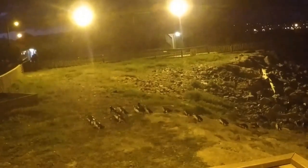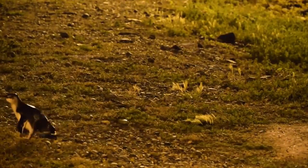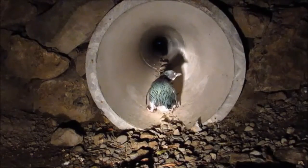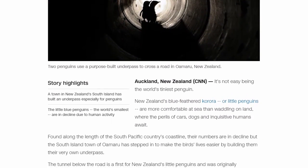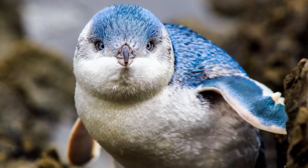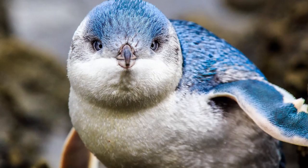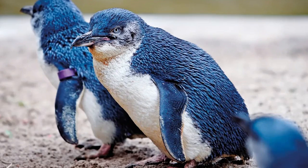Their dangerous path home every night took over 40 minutes. And of course, to see small dark blue creatures on the dark road was a very difficult task for drivers. To make the little penguins' daily way safe, the city of Oamaru, with locals and scientists, built an underpass in September 2016. As the scientists said, penguins began to use it almost immediately, and now it takes them only 5 minutes to get to the place they need. Every night, about 20 birds go through the tunnel.